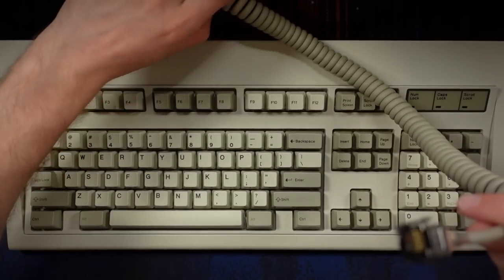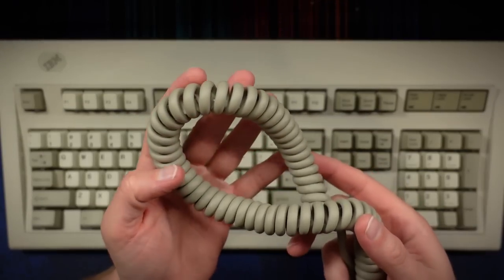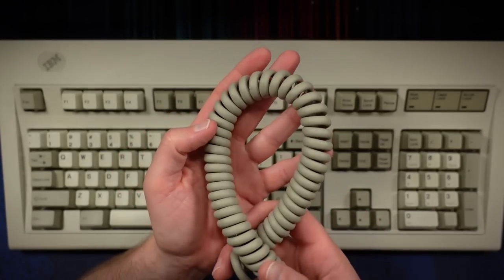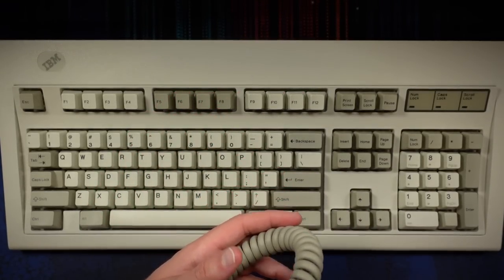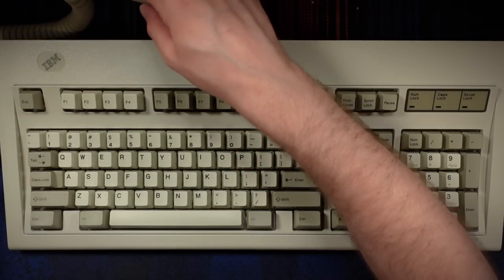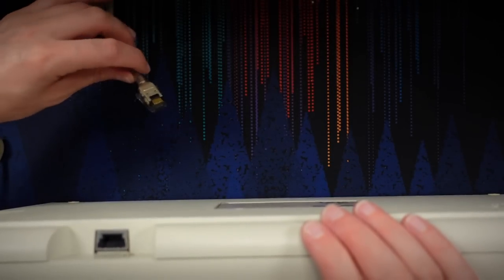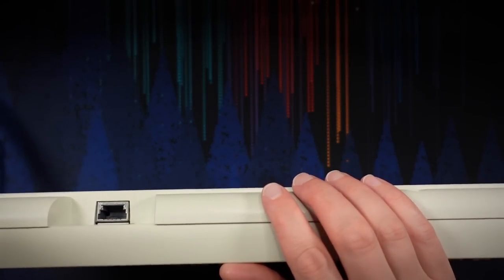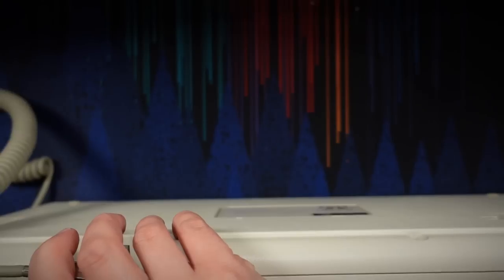These cables are nice and heavy, which I love. They've just got a great weight to them. And yeah, this one's spotless, just like our keyboard, which is fantastic. So what we can do is plug this in. Now, I mentioned earlier that I had tested this keyboard before I took it apart, and it did function. Everything worked just great. This is how I did it, with this new old stock cable.